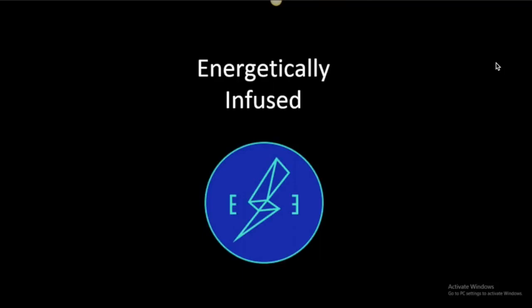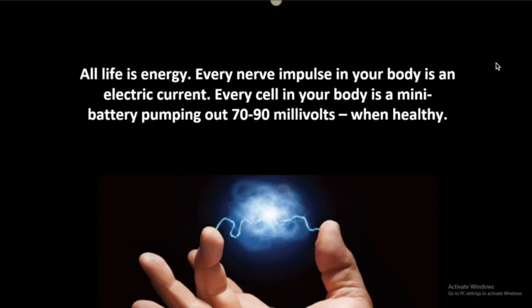All right. All life is energy. Every nerve impulse in your body is an electric current. Every cell in your body is a mini battery that pumps out about 70 to 90 millivolts when it's healthy. Now, why am I telling you this? I'm telling you this because we met this really remarkable scientist. The scientist holds 6 patents, has written 3 textbooks and about 125 different journal articles, and is an amazing human being.